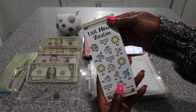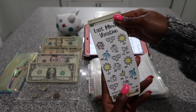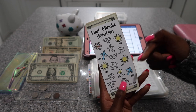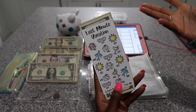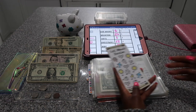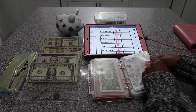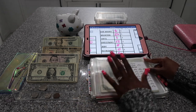But this is as far as I have gotten on this, and my boyfriend has pretty much caught up to me. I think he has actually passed me because I was at 360 last time, and he's putting in 100 this week, and he was at 300 last time, so he's passed me. So I'm super excited for him. He's really committed himself to saving for this vacation, so I'm so happy about that.